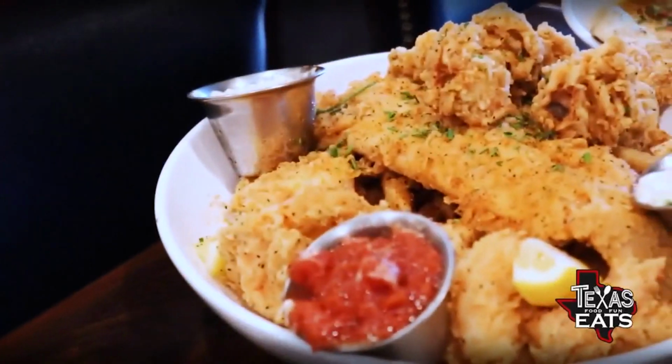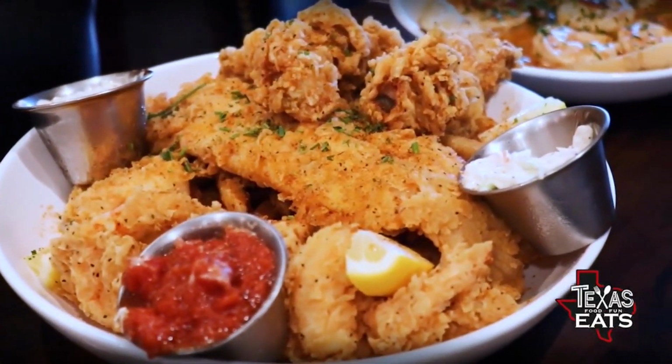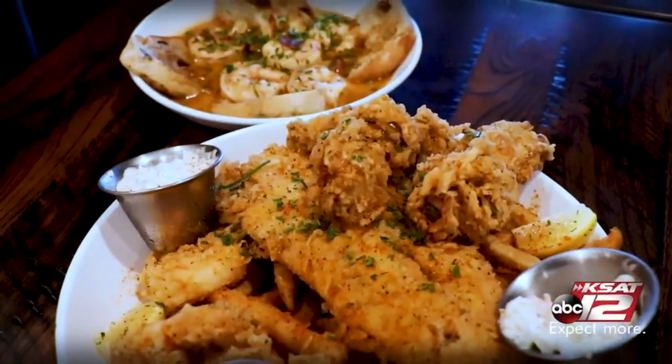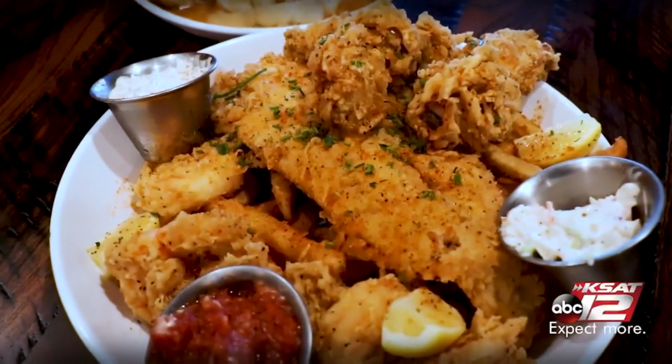Did y'all hear that crunch? If you love fried seafood, the seafood platter is the one to get. It comes with the shrimp, oysters, and a redfish that are all deep fried, and they come in there on a bed of French fries. That's over the top. It's very shareable, but if you're hungry, you can finish that by yourself.